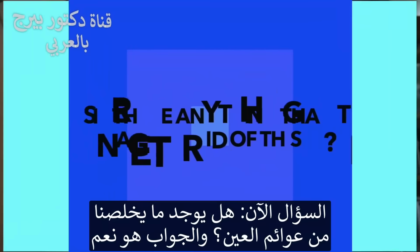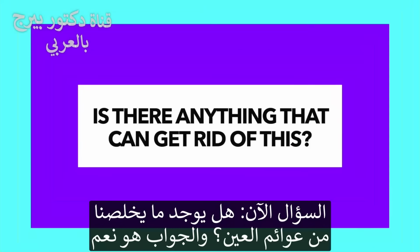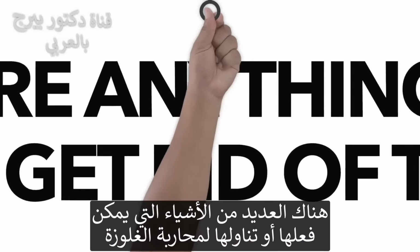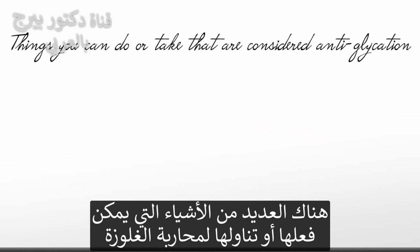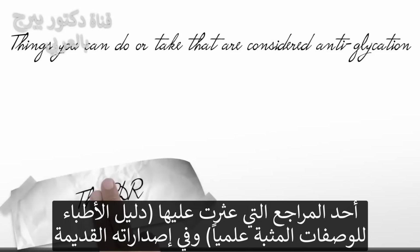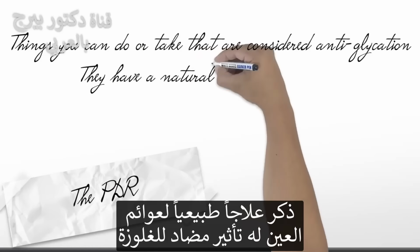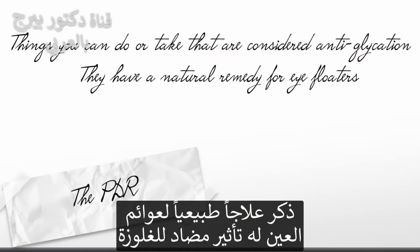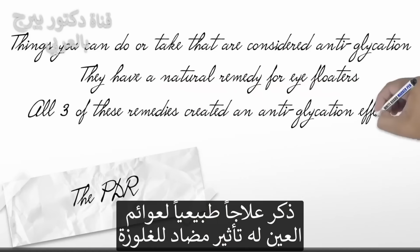Now, here's the question: is there anything that can get rid of this? And the answer is yes. There are many things that you can do or take that are considered anti-glycation. In other words, they prevent this binding of the sugar to the protein. One reference that I found is called the PDR. It's not in the current versions, it's in the older versions. They have a natural remedy for eye floaters, and all three of these remedies create an anti-glycation effect.